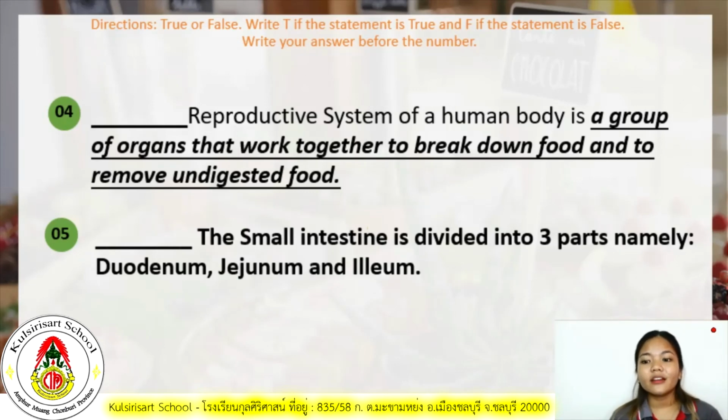Reproductive system of a human body is a group of organs that work together to break down food and to remove undigested food. Again, reproductive system of a human body is a group of organs that work together to break down food and to remove undigested food. Is it true or is it false?